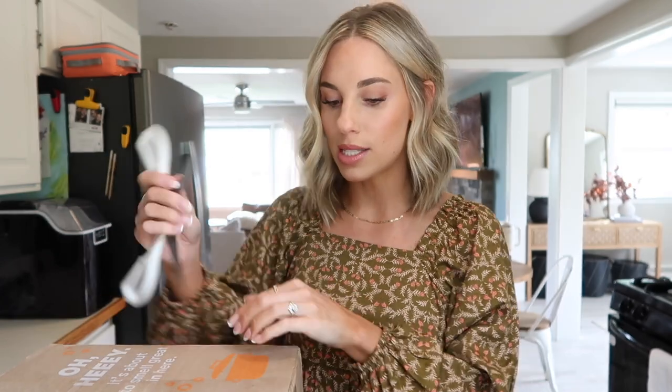Everyplate is a meal subscription if you are not familiar. So they are by far the most affordable meal subscription that we have tried yet, and I haven't seen any that even compare in price. The food is really good. They have a wide selection of meals every single week. They change every week, so you have the opportunity to try new meals. So let's see what I got this week.